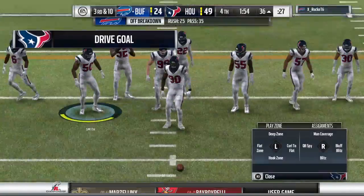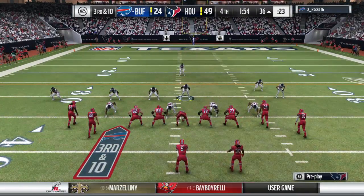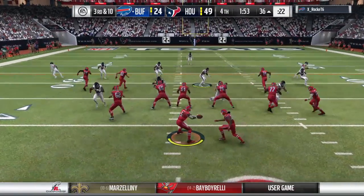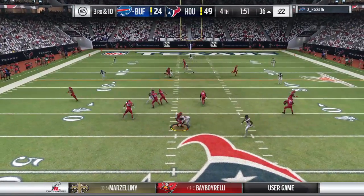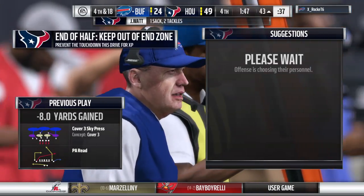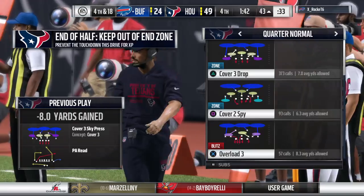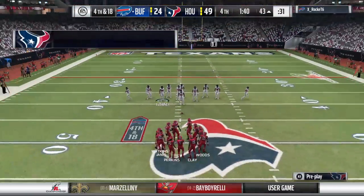10 yards to go on 3rd. Off the play fake. Here's Taylor. Nowhere to get away, and down he goes. Taylor is sacked. J.J. Watt in there to get him. Sack number 14 for him on the year.